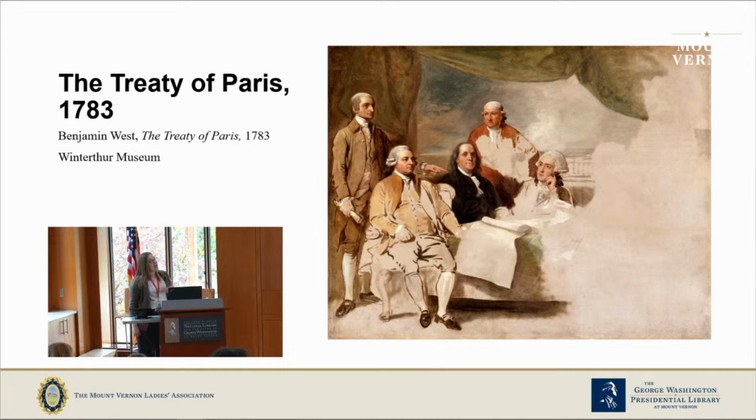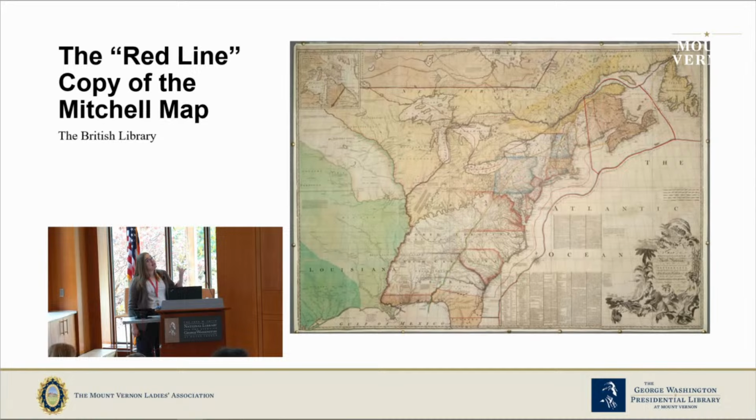And we actually have a copy of one of those maps. This is called the Red Line copy of the Mitchell map. It's held at the British Library. This was the copy of the map that was used by one of the British commissioners and then owned by George III. It is called the Red Line map because it's got red lines on it. Not always the most creative with naming, but you know, it works.